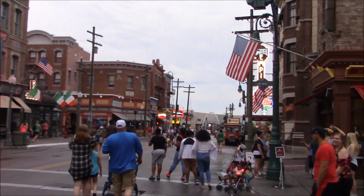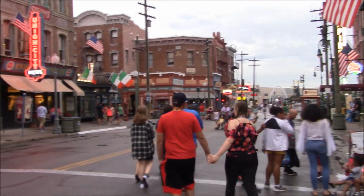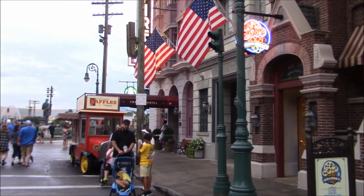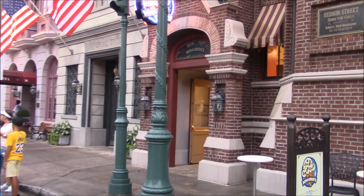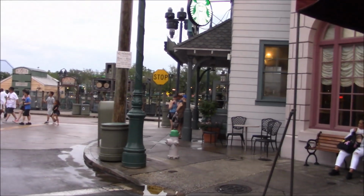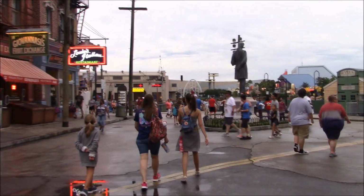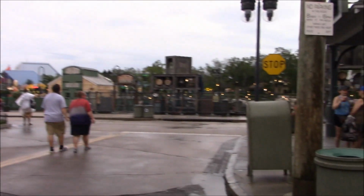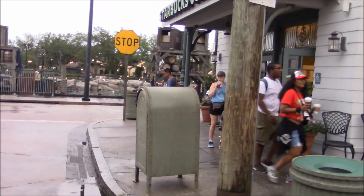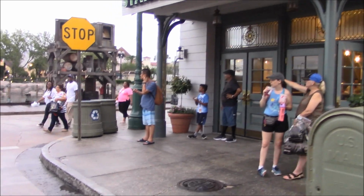And back to where Finnegan's is, so we're gonna finish up the New York section real quick here. And as we're just about at the tail end of New York, there's the Ben & Jerry's store here. Little Italian restaurant over there. As we come up to here, we go to the left, we'll head into the San Francisco section of the park, but there's just a tad bit more to show of New York. Right here at the corner is a Starbucks.